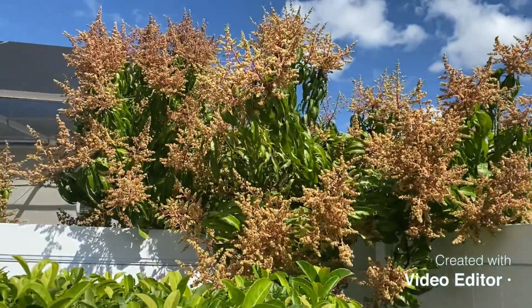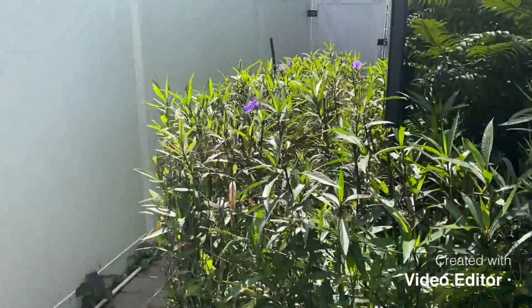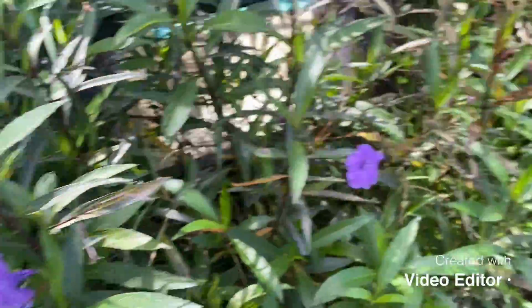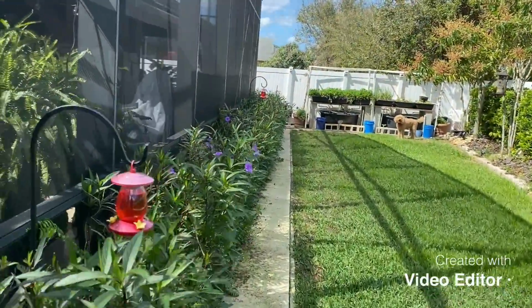And then the neighbors, they have mangoes coming too. And then you hear the dogs. So we're gonna walk back, and then we have these pretty flowers, as you can see. And then you see my dog Lily, she's all the way down here.